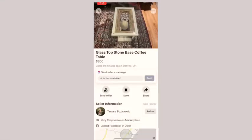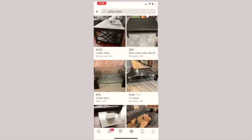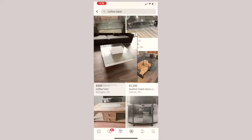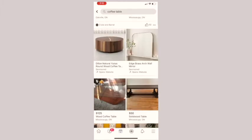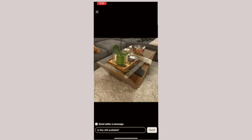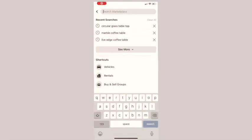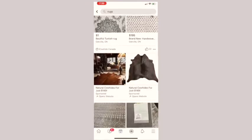Okay, what is this? No, upon further reflection, I hate it. Okay, what about this one? Too modern. Okay, oh, I like this one. Oof, that is way too busy. Okay. Let's just go to rugs for a minute.